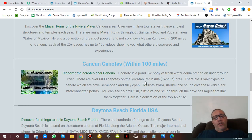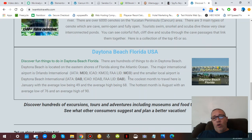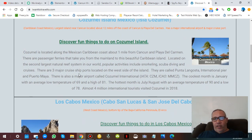Right? I even got a little section here for Daytona Beach, which is kind of off topic, but I spent the last year here in Daytona Beach, so I built a little thing for this area. So there you have it. Probably 350 pages altogether for Mexico-based fun things to do.